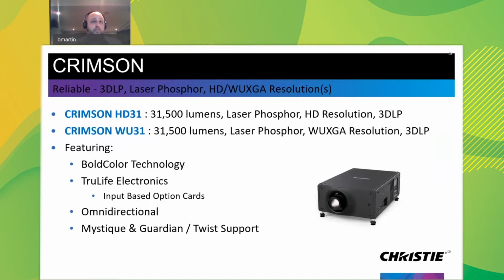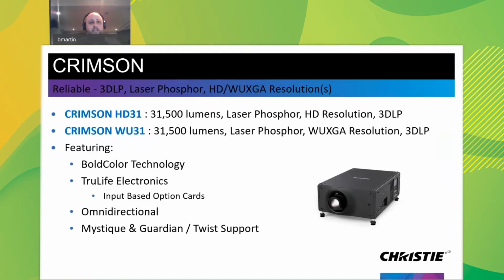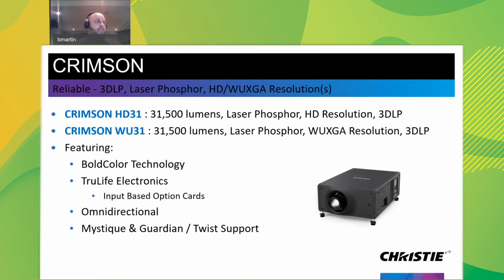This is a Crimson. So Crimson is laser phosphor technology. It comes in HD and WXGA resolutions. It's 31,000 lumens. So this is the next generation. We had a 25K, so we launched a 31,500 lumen product. It's in the same form factor, so you're getting more brightness in the same size. It does utilize Christie's BoldColor technology.